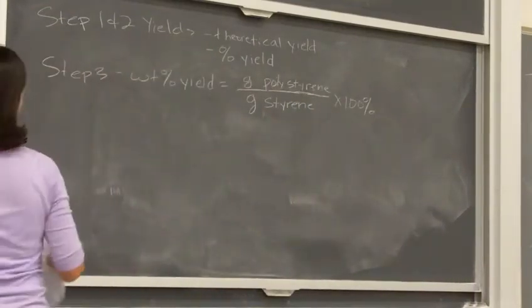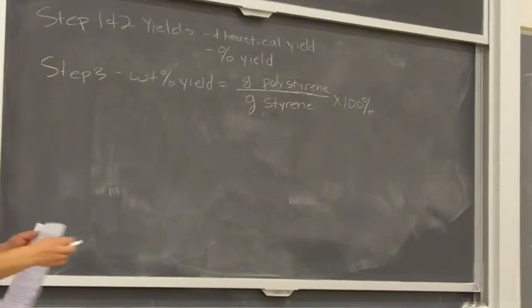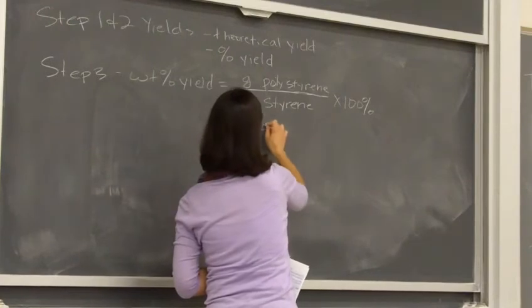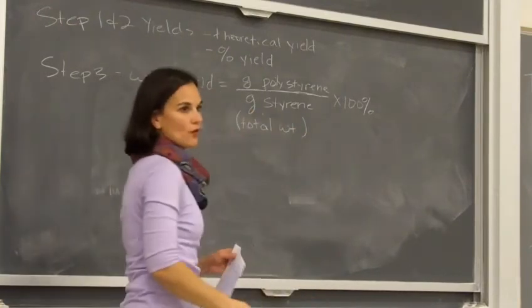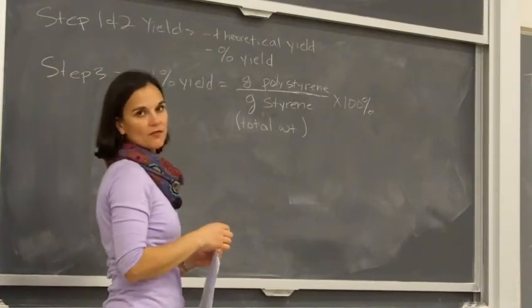So now, first of all, questions with any of this, and then we'll talk about the GPC. Yeah. Do we use like the total weight of the styrene? Mm-hmm. Yeah. So it's your weight of styrene plus the extra that you got from your instructor. That is your total, the styrene mass that you want to use for this calculation.